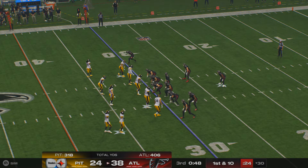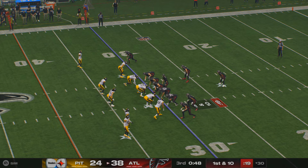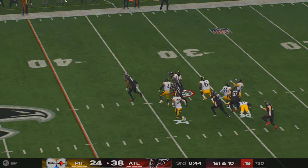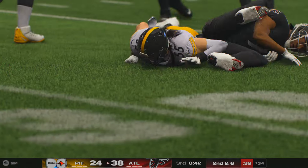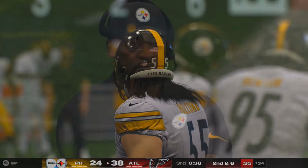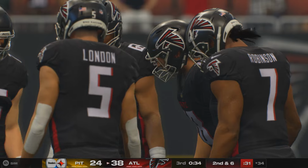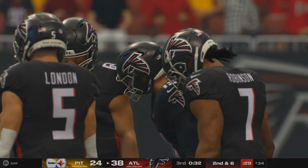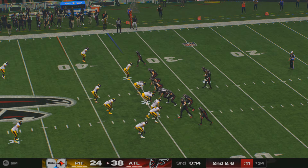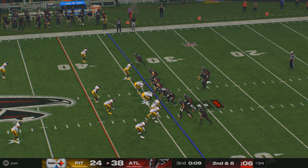So first and 10 now from the 30. They begin the drive with Robinson. And he's brought down at the 34. Call it a gain of four. An opportunity to get a drive started here at the end of the third quarter. What you're trying to do is break the game down a little bit. Don't let your guys see too deep into the game, into the future, and say, oh, we got to get here. No, right here, right in front of them, melt the clock down, get to the fourth quarter, try and keep going. And try to keep that lead.